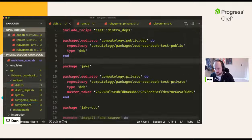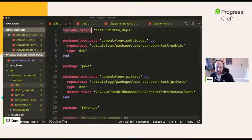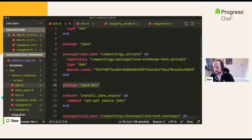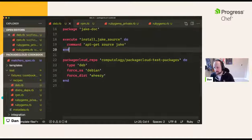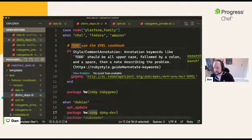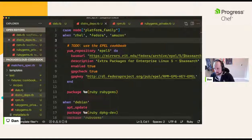Right, so deb, right from the top, blah, blah, blah. So I think the idea here is to make sure we've got all the distribution dependencies installed, then install the repo, install a package from that repo, go to a different repo, install the package from that one, install Jake's source, get source, Jake, okay, fine, and then do another, make sure do that. Then, okay.